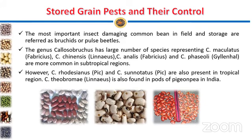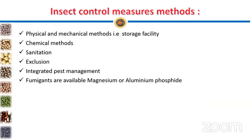So it is very important to control this insect by different kinds of control measures. In insect control measures and methods, the first one is the physical and mechanical method, that is, in the storage facility. As I have discussed earlier, the storage facility is very important because it is one of the components which leads to post harvest losses in common bean, as well as in other cases.